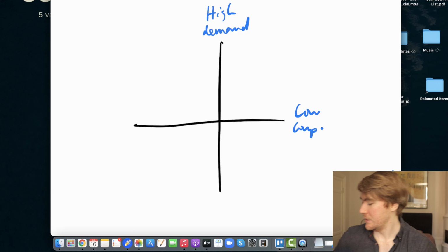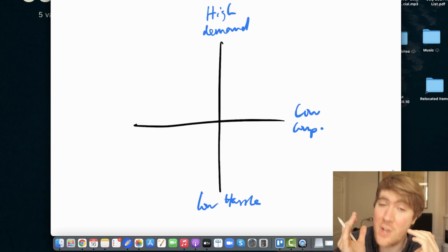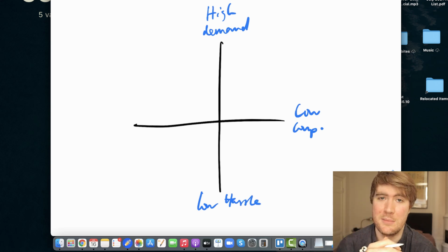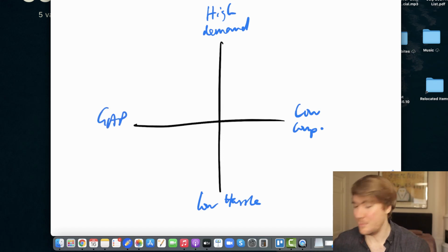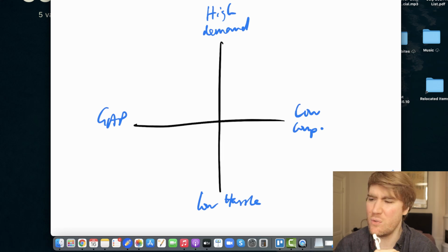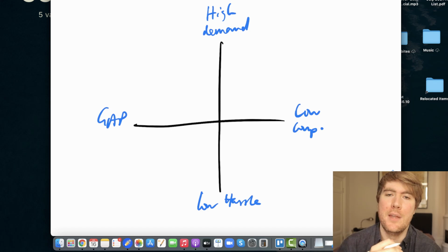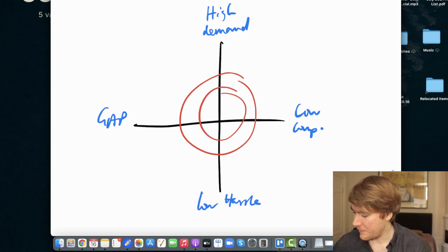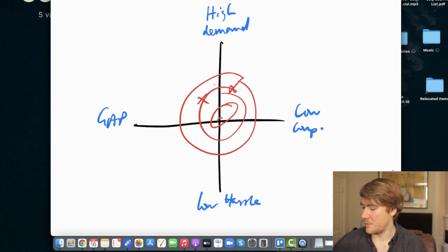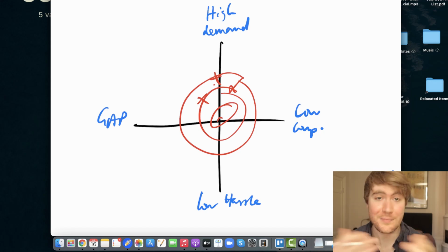All right. Element number 3, low hassle. In other words, we don't want it to be a nightmare to import, a nightmare to ship to customers. We don't want to get a million returns. And then finally, we want there to be a gap in the marketplace. In other words, some way we can improve the product, make it better than what's already there. And if you find a product that meets these criteria, it's definitely a smash hit product, and I call this smash hit product radar. It's how you scan Amazon for hot opportunities. So let's have a look at the niche.